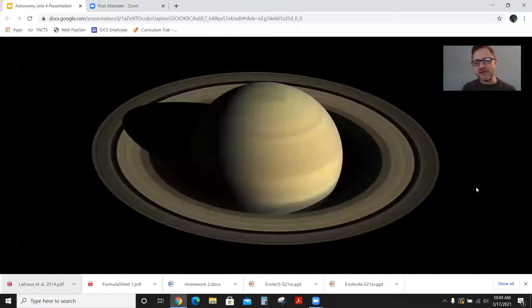So this is Saturn. Saturn's the poster child of the outer planets. It's by far the most photogenic planet because of its rings. One cool thing about Saturn, you can see this, Saturn has a hexagon at its north pole. It's a hexagon that spins. I think we'll see more about that probably later.